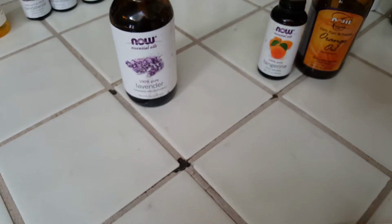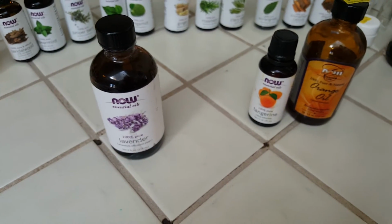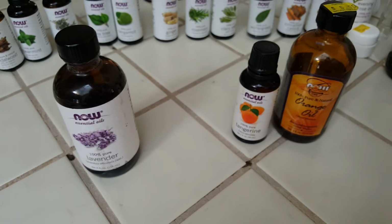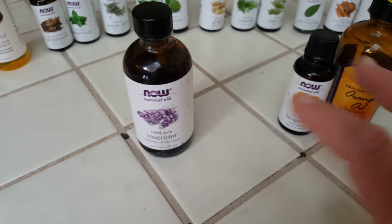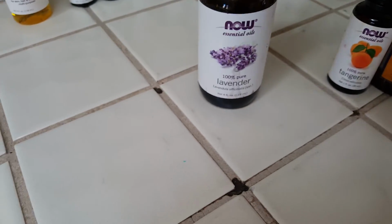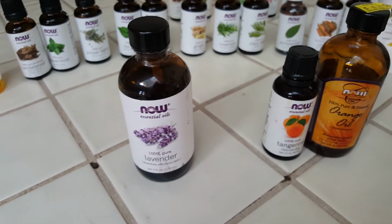So these you don't need carrier oils with, because you can just sprinkle it on the pillow, or you can put it in a spray bottle, and you can mix it with water if you want, or just put it in a spray bottle and spray it on their pillows. So these are both really good to help. Depends on, I personally am not a huge lavender fan. I'd rather have the orange scent, but that's just up to your preference.